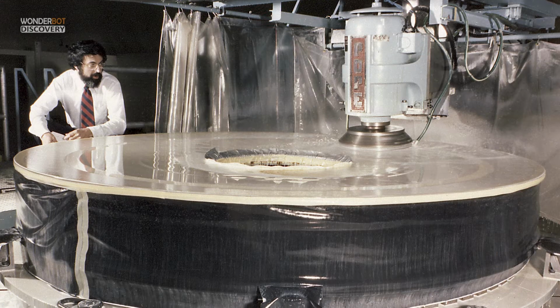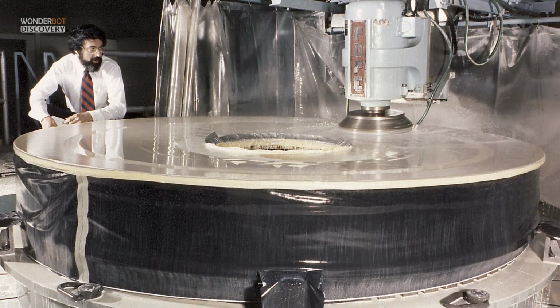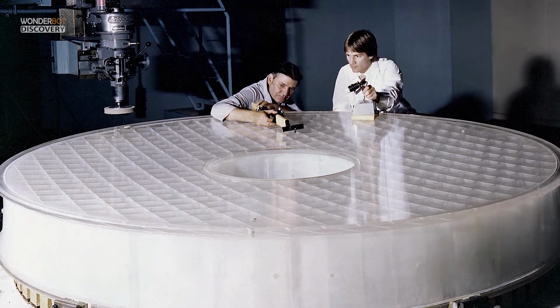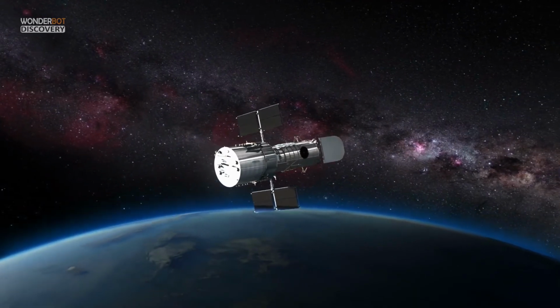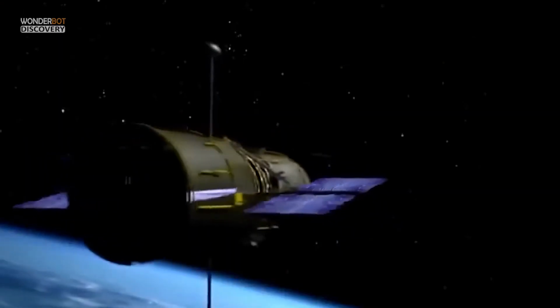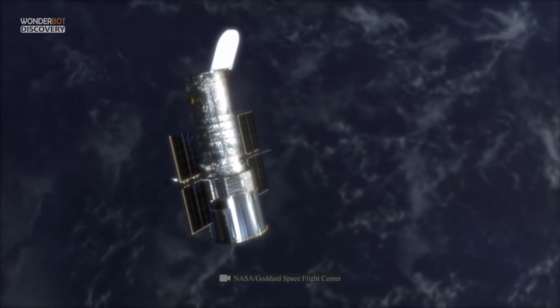Hubble's primary mirror is 94.5 inches, or 2.5 meters, in diameter. This mirror is small compared to those of current ground-based telescopes, which can be 400 inches or 1,000 centimeters and up. But Hubble's location beyond the atmosphere gives it remarkable clarity. Once the mirror captures the light, Hubble's science instruments work together or individually to provide the observation.